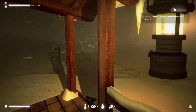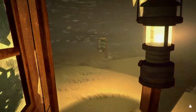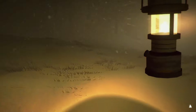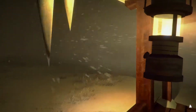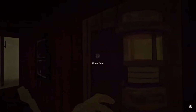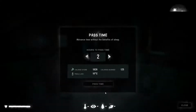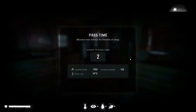It's really bad. I mean, we don't have a very far distance we have to cover, but this is quite stormy weather, I would figure. I mean, you can see it. You can't really look far. And it could be quite dangerous to go out like that. So I guess we're going to try to pass by some time and see how it looks in an hour or two. Let's just say we'll pass 2 hours.